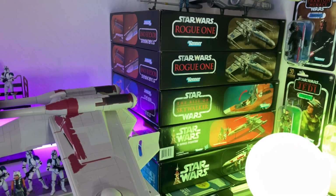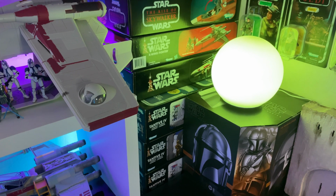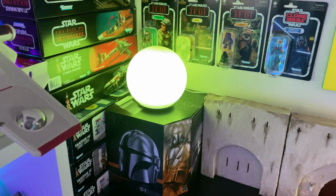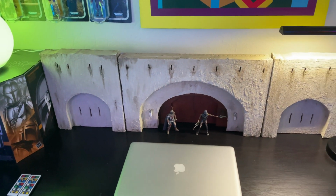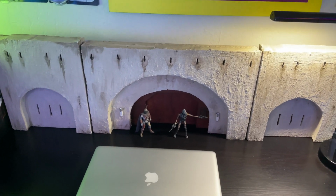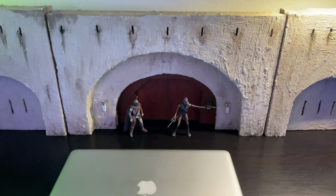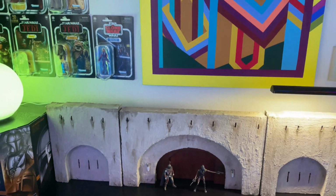Here you can see a bunch of boxes of X-Wings, more Tantive IVs. I haven't opened two of my boxes. I have a total of six. Got my Mandalorian helmet. This is just a workspace where I currently have one of my dioramas set up from Mandalorian Season 1. I have a video tutorial showing you how I made that. It's not even fully set up. There's other pieces that need to be added.